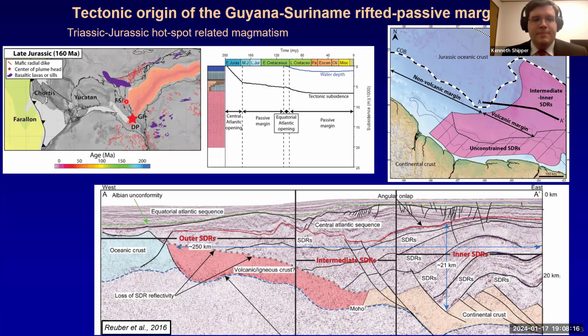The volcanics in Guyana Suriname have been drilled at the Demerara Plateau and date to 173 Ma. The extent of these volcanics is mainly evident by the seaward dipping reflectors in the seismic. I have run a gravity inversion to estimate the density contrast of these dense volcanics in central Demerara Plateau and the inner SDRs here, to the less dense, partially chaotic, or classic outer SDRs here.